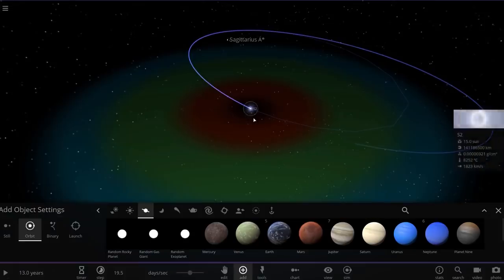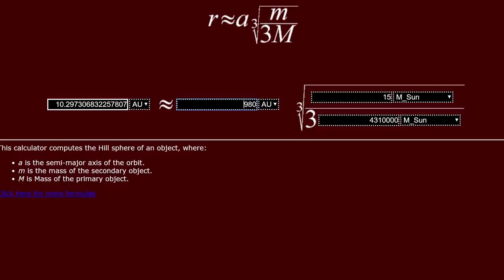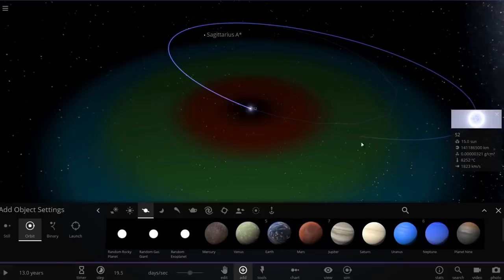We can calculate the heliosphere for this star by going to the heliosphere calculator I've used previously. Here, if we choose 15 masses of the Sun, which is the mass of this star, 4.3 million masses of the Sun for Sagittarius A Star, and the approximate value for the semi-major axis, which is about 980 astronomical units, you'll discover that the actual heliosphere is about 10.3 astronomical units. Now, that's the average distance. At the closest approach, let's say about 200 astronomical units, the heliosphere decreases to 2.1 astronomical units.